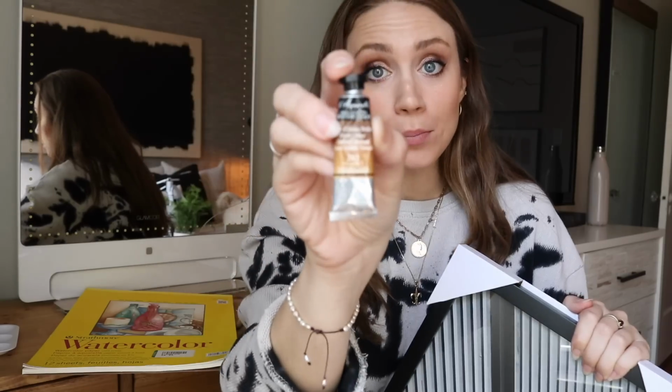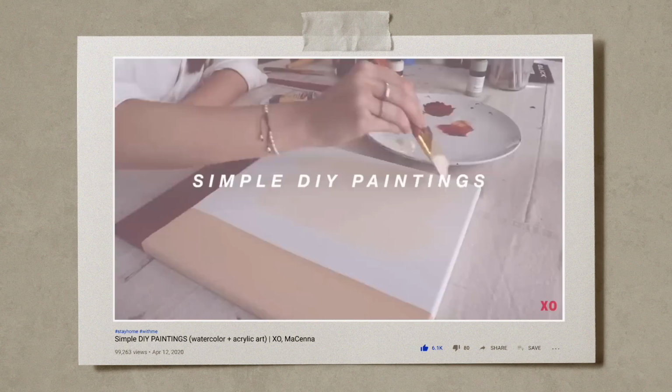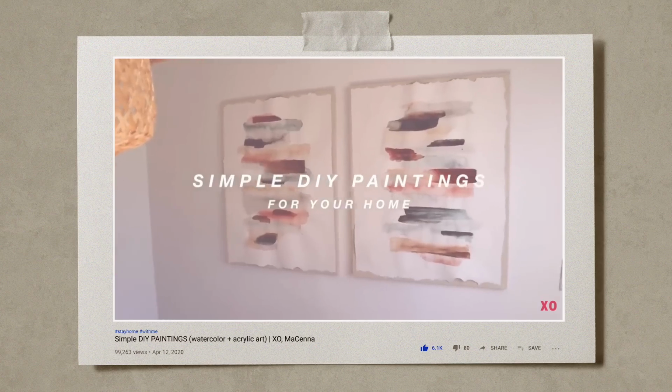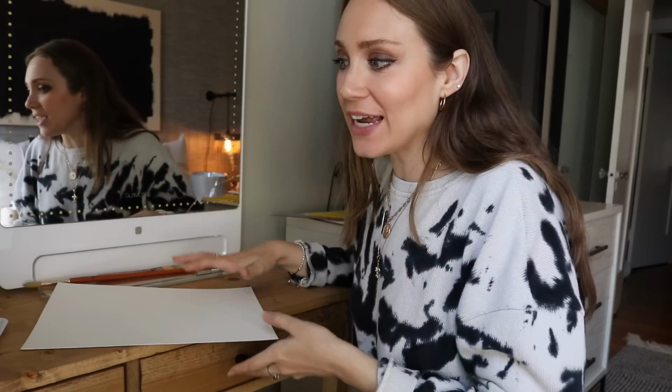I wanted to do acrylics over watercolor. So I have this burnt umber watercolor, super simple, super abstract. And I have this watercolor pad that I got at Goodwill for 99 cents, literally. Cut it to fit. And if you guys want to do paintings for your own house, I have a whole video on how I created all of the art in my home. So you guys can check that out. I'll leave it linked for you. I love to paint my own art. I feel like it's my stamp of uniqueness or creativity in a room.